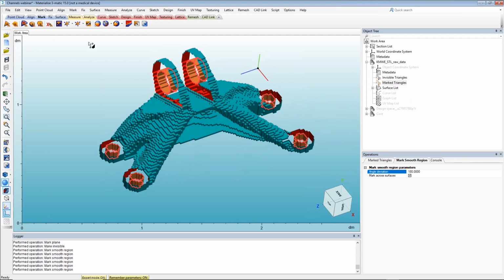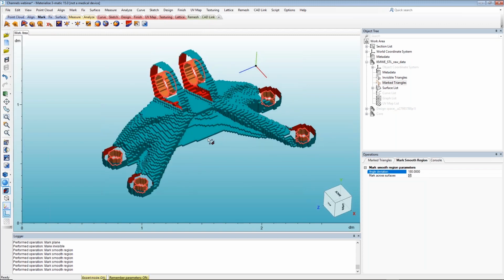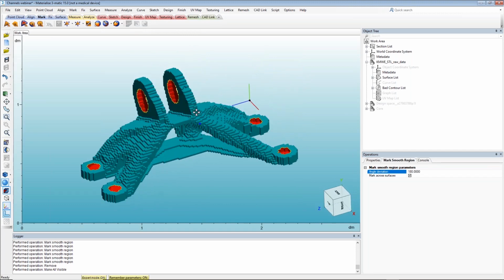One of the ways I do that is called smooth region marking. One of the cool things, and you can see now as I look in my operations pane over here, is I can change how that's going to work on the fly. This is one of the things I really like about 3Matic, that I have that capability. The edit that I'm going to perform on these triangles is I'm going to delete them. And after I do that, I'm going to make them visible again. So there we go, looks like so.